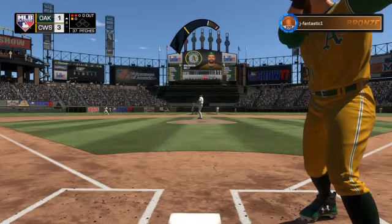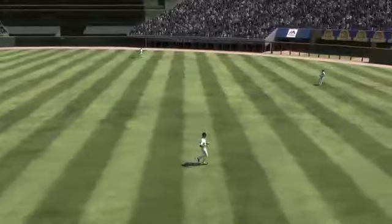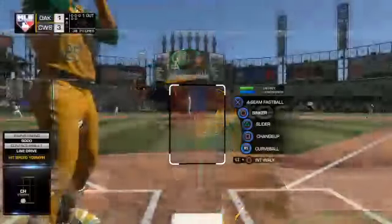Into the windup. Here's the 2-1 pitch. Hit sharply toward the right side. Well, this will be taken in at second base. Good positioning for the first out. Third base.